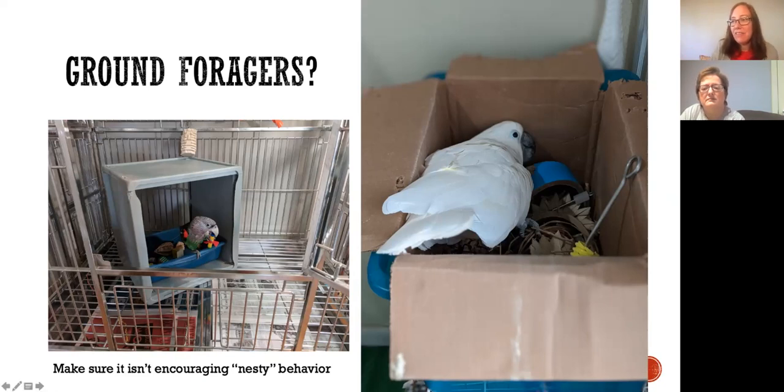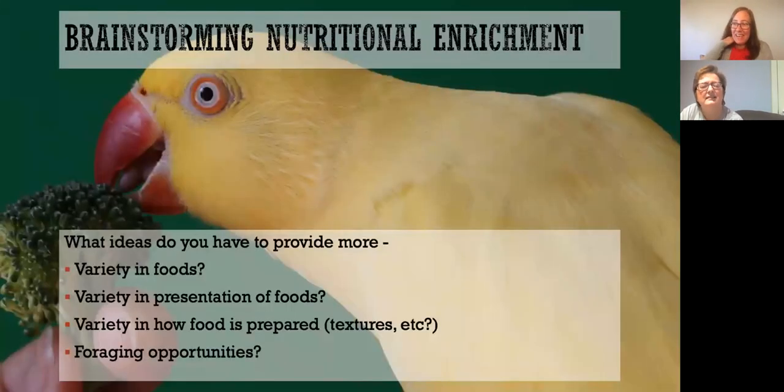And what I like about this is because it's got a roof, if they're up here too in the cage, the poop doesn't go in the foraging box. So yeah, again, always try to find more ways to add variety of foods, presentation of foods, how we prepare foods, and foraging activities.